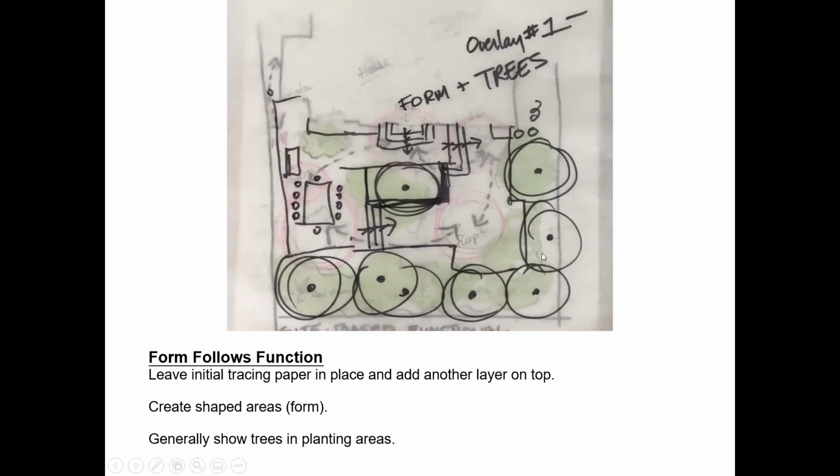Shows you where you can put some big trees. So this is how you decide where you can put your big stuff. Once you decide where the humans are going to go, then you can kind of start figuring out where the plants might go. Okay.